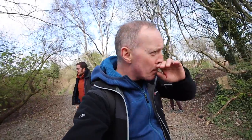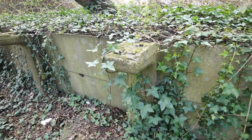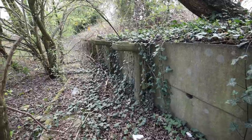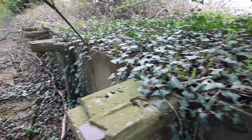So we found it, the old Cadishead station. You can just make out the platforms, a bit of a concrete job, but this is definitely it. You've got one side there, and over here you can probably see how the platforms were on this side. Now this isn't the original platforms, because initially it was built with timber platforms. Those platforms were replaced in 1950, so what we're looking at here is the later concrete platforms, but still a great little find.